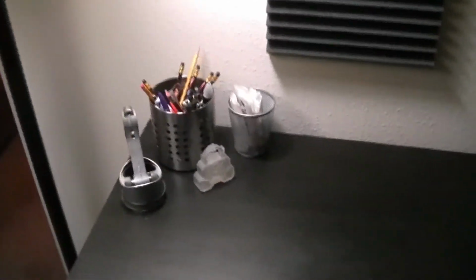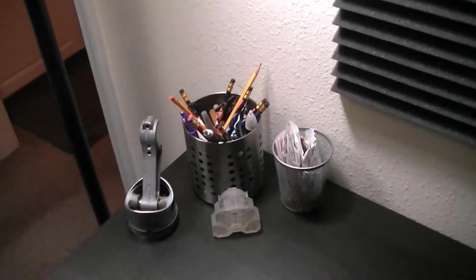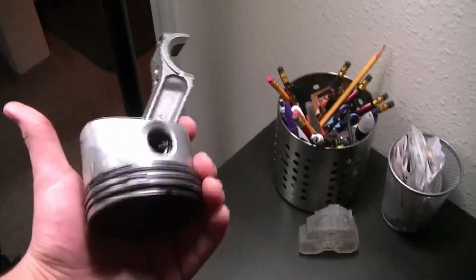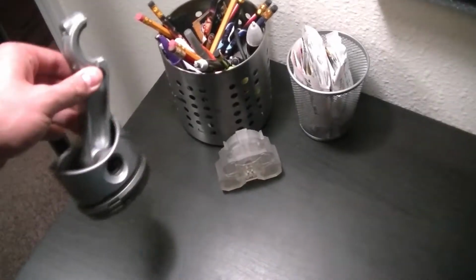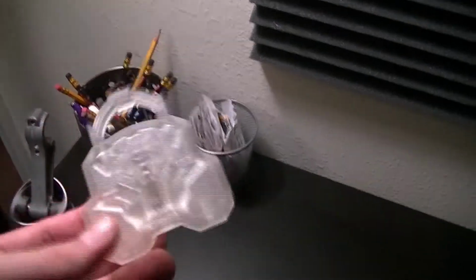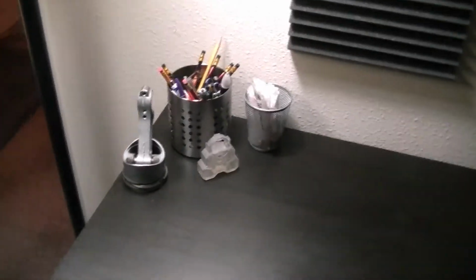Anyway, over here I've got a cup full of receipts that I keep track of. I have a piston out of what I think we calculated out as a V6 Honda. I found this in a scrap pile and thought it looked cool. It was neat decoration. I'm a car guy, so having a piston from a car is pretty neat. And my logo that I designed and printed on a resin 3D printer. This shows up in the background of pretty much every single video. I kind of hide it, and I like it because it blends into the wall. So if you know to look for it, it's there, but it's not in your face. So I really like that.